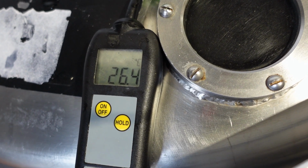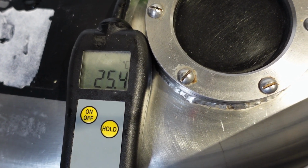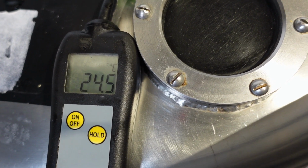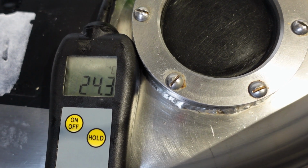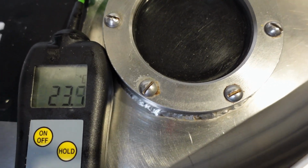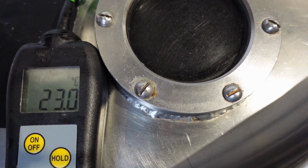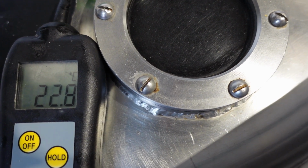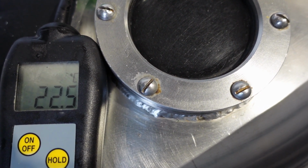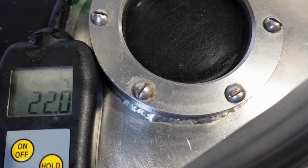27, are we going down still? 26. 24. It's not instantaneous, obviously. I adjust the speed of the pump, and then it just takes a minute for everything to normalise. 22.6, 5, 4, 2. We'll get in there.